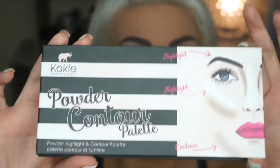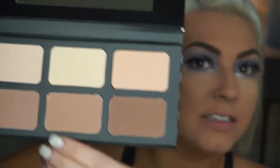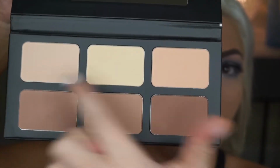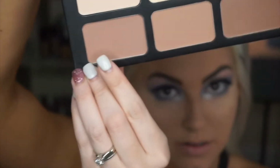Okay, now let's contour this face. I am using the Powder Highlight and Contour palette. Looks like this. And my little grimy fingers touched all in it. These are the colors. These are some highlight shades and then some contour shades. These are all matte, so I'm guessing they're mainly used to set your concealer. I am going to use this color right here. I feel like that will work best for me.